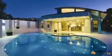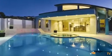I think the major aspect with pools these days is pools are certainly being integrated into the houses a lot more. I mean, years ago a pool was something you stuck around the back and went and had a swim in, but now a pool is a true water feature.